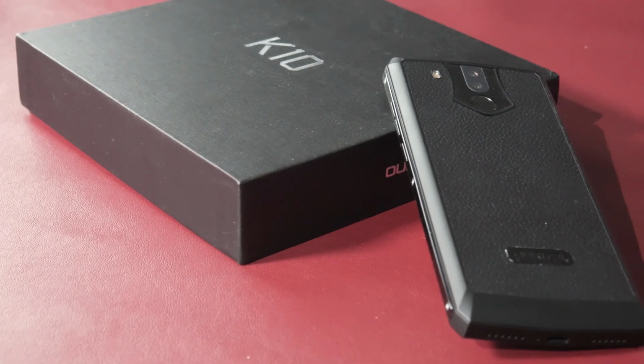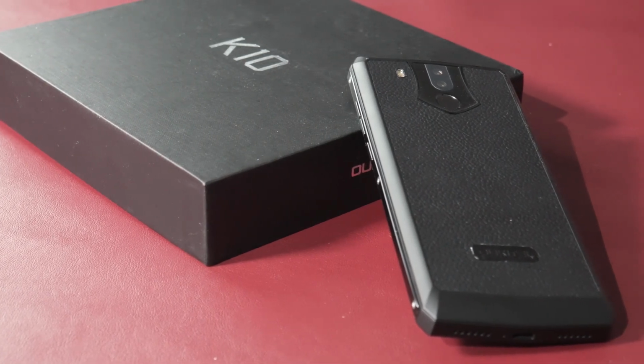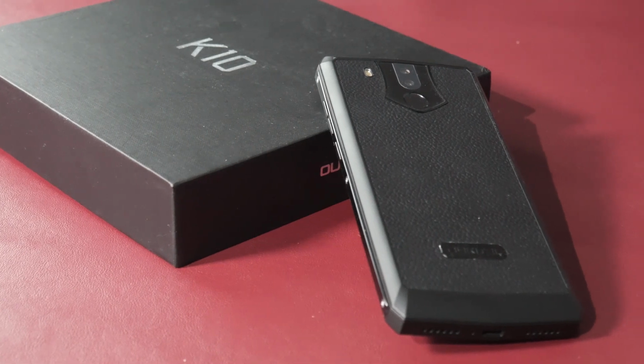So, how important is battery life for you? If you want a big one, then this one might be for you. Stay tuned.